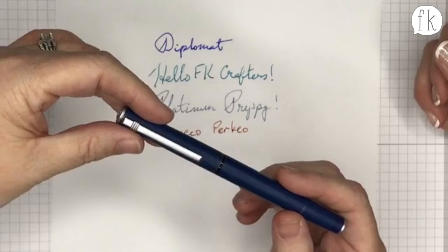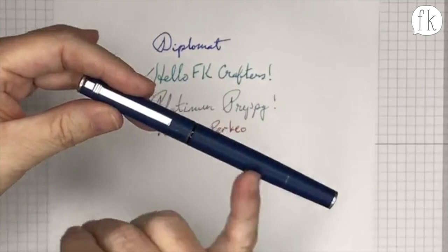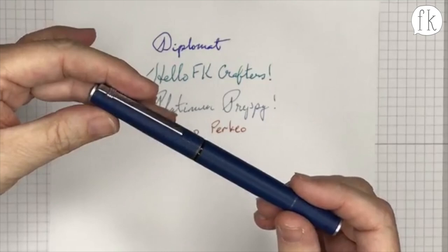Tally wants to get in on this. And again, this is a well-loved pen, as you can see. There's all sorts of dings and marks on it, but it has brought me a lot of joy over the years, and I love it, even though it's no longer pretty looking.